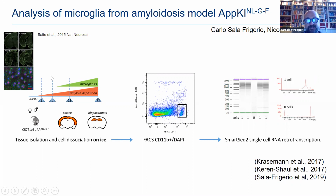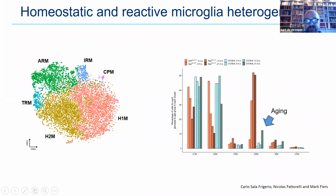And we isolated the microglia at the different stages to look at what happens in the microglia response. So here you see the classical cloud, the t-SNE plot of the microglia. Every dot is a transcription profile of a microglia from those experiments, and they are all put together here. And you see that we get 6 large clusters of microglia, so different transcriptionally defined groups of microglia. The most important one here is this amyloid response or activated response microglia.